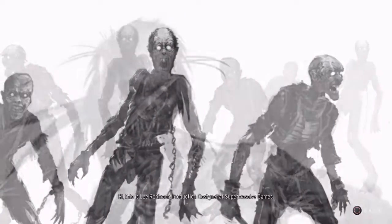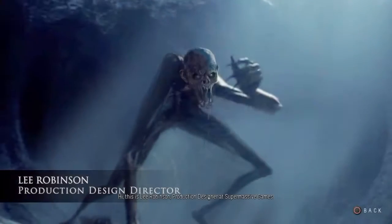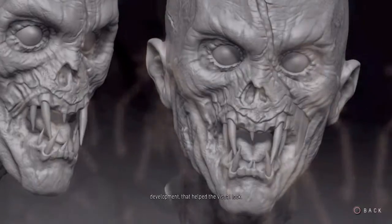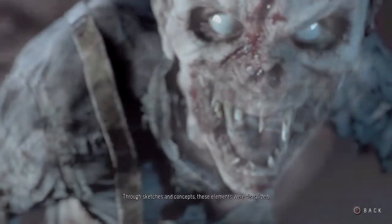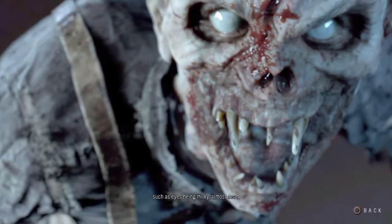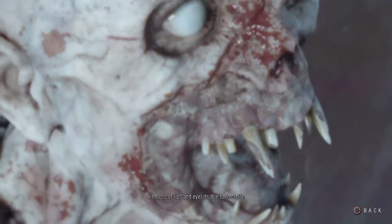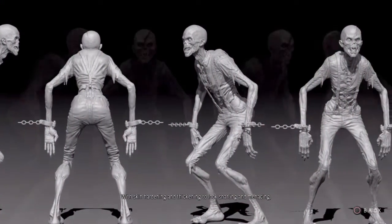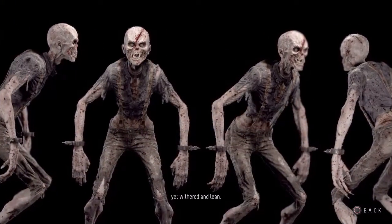Hi, this is Lee Robinson, production designer at Supermassive Games. Understanding the ancient myths of the Wendigo was key for their development and helped the visual look. Through sketches and concepts, these elements were visualized, such as eyes being milky, almost dead, with loss of lips and eyelids due to frostbite, fangs growing and arms and legs getting longer, with skin hardening and thickening to look snarling and menacing, yet withered and lean.